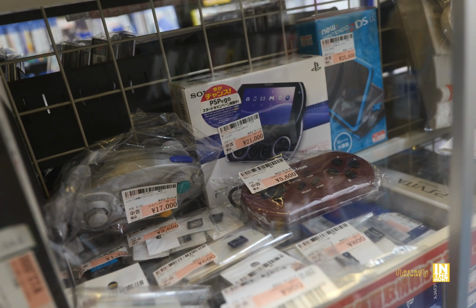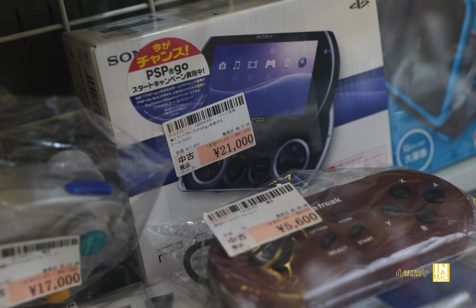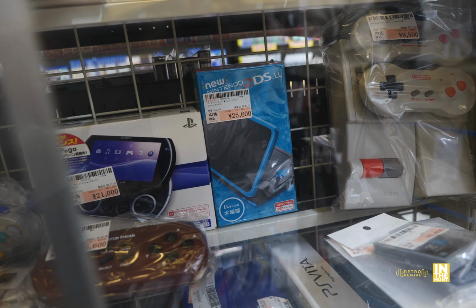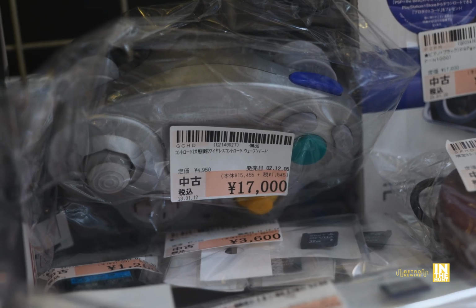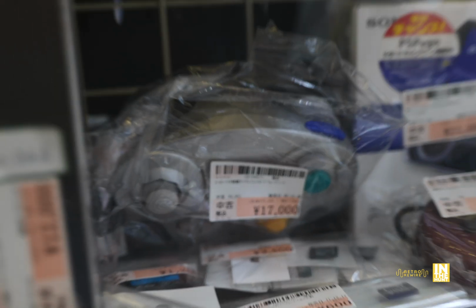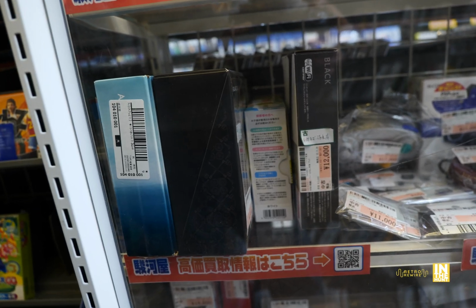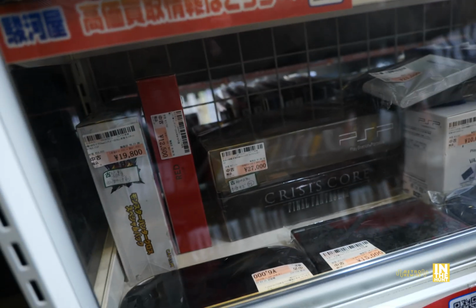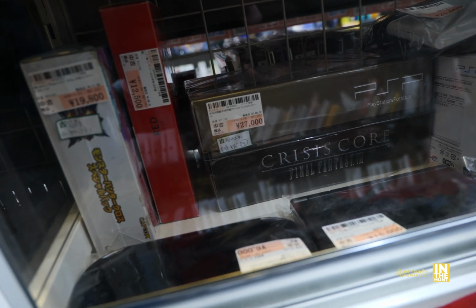But we got a PSP Go for 21,000 yen, complete in the box. That thing looks pretty mean, and that system's also been on my mind, but I'm not gonna get one. We got a 2DS XL here, a New 2DS XL, and then look at this controller for the GameCube, 17,000 yen, and it looks like it's going to be a WaveBird. Definitely pricey for the WaveBird. My goodness, I used to have one of those back in the day. And then just an assortment of limited edition releases there for Nintendo handhelds, with the 2DS Red Edition coming in at 12,500 yen.